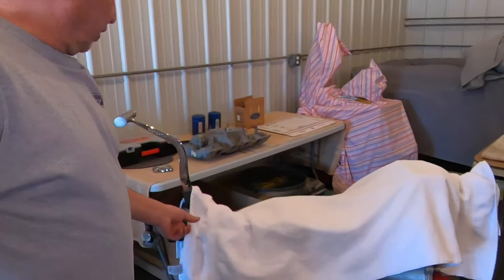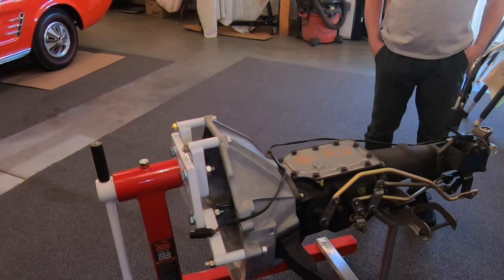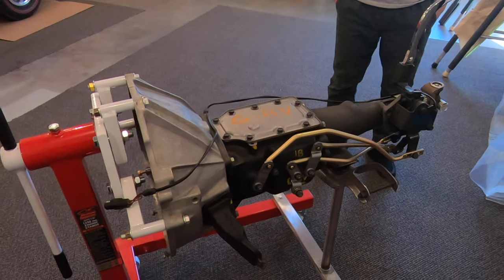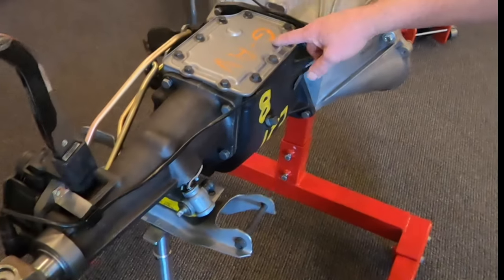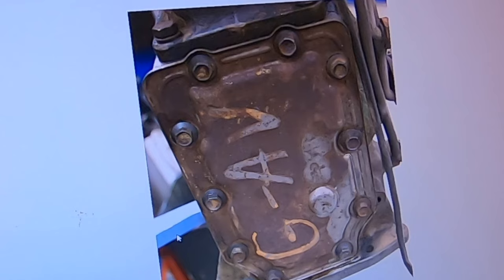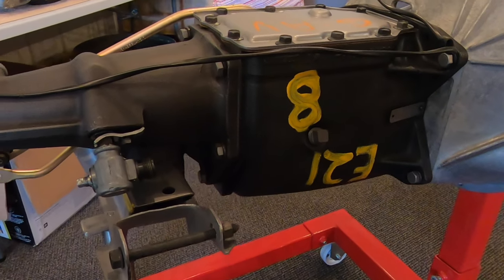I'll show you that transmission. Okay. Luckily, the original four-speed transmission was still in the car, and here it is. Well, this is a small block. It's not the same as the 429 Cobra Jet or anything. It's just a standard Boss 302 type transmission. When we took it apart, where it had the GAV on the top, which, just like other markings, you document with photos. That's the top of the transmission. We got pictures of all these codes and they were put back on just like it was originally.